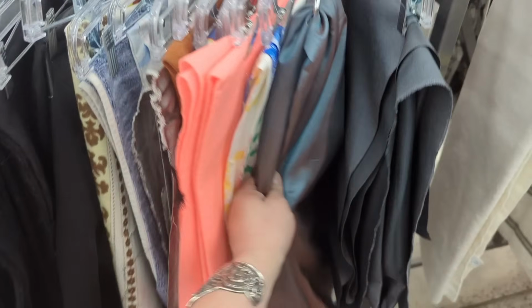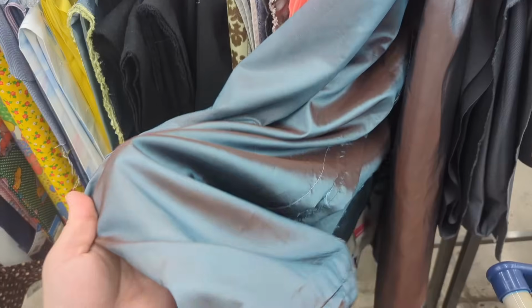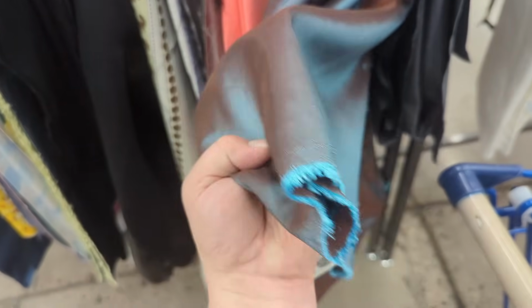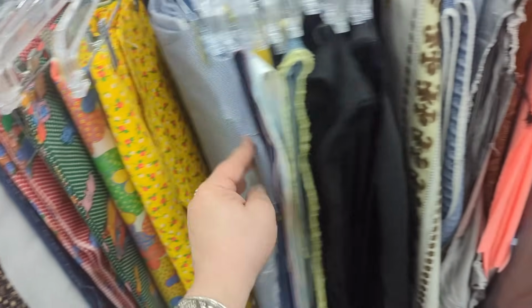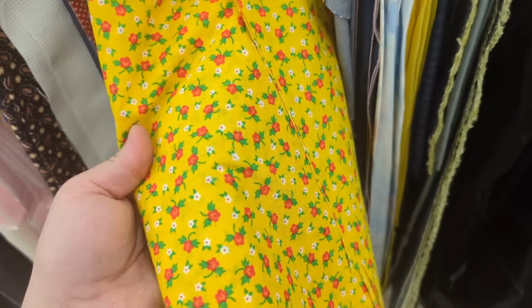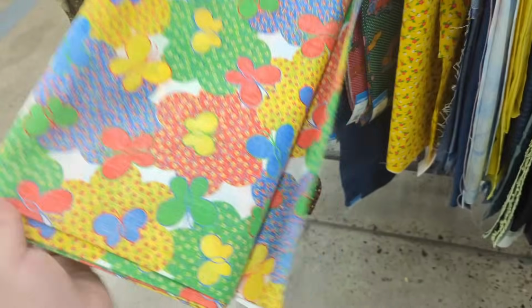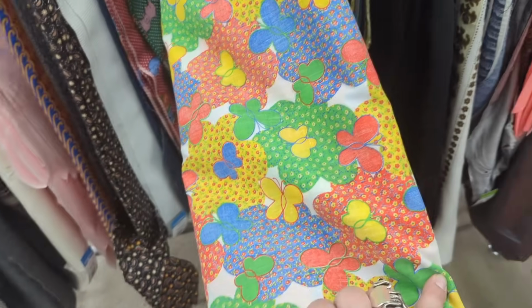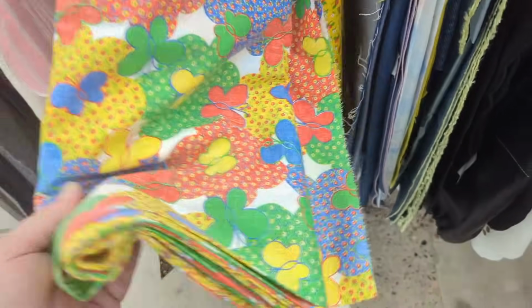Well, since we saw that material, I thought I would come over to the actual material section, see if there was anything else. I love that. That kind of double woven satin. It's kind of purple and then blue and purple and blue. It's pretty. It would make a really pretty dress. That's very similar to what we just picked up with the tiny little flowers. That's very cute. Oh my goodness. With the butterflies, that's so 70s. That is so adorable. How much is this? This is a pretty good amount too.